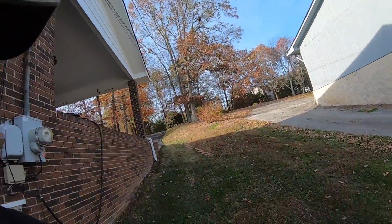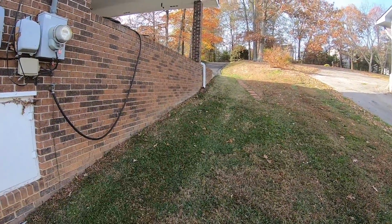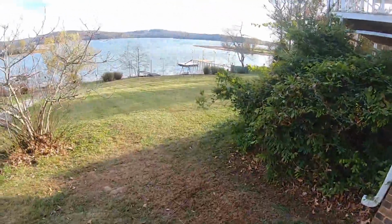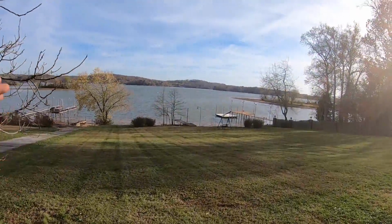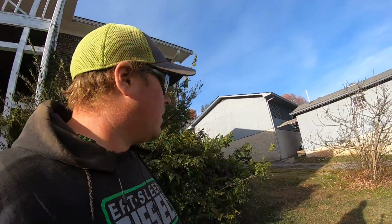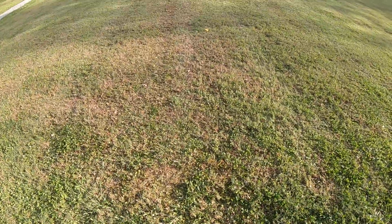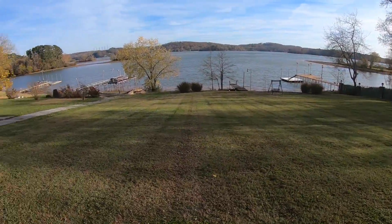All right, guys, we just got that one finished up, and man, it was quite the mess. But as y'all can see, I pushed all the leaves down through here. This was my point of entry to the backyard. And instead of trying to get them all down there and fighting that wind, I would have been here way too long. So I just went ahead and mulched them up. Went over them a couple of times, but turned out pretty good.